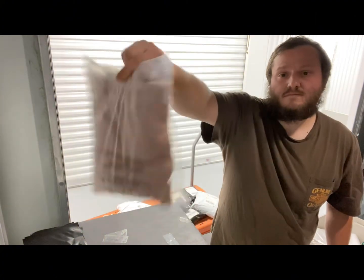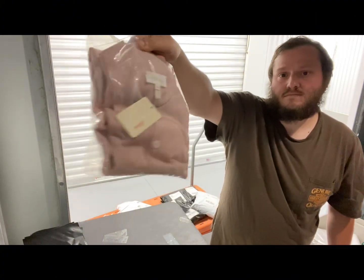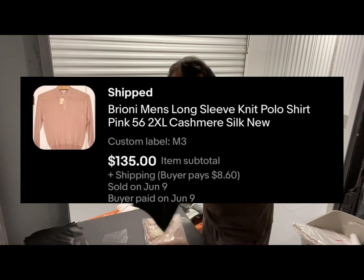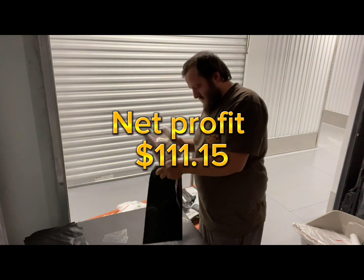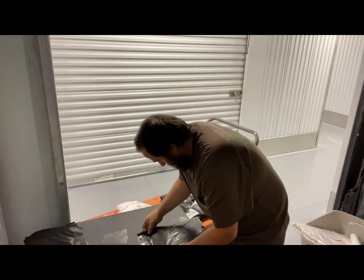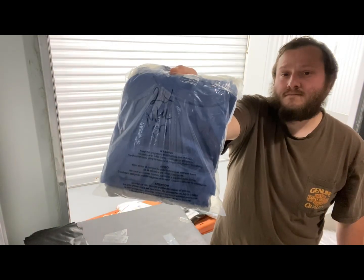This is a Brioni shirt, new with tags. This sold in 5 days over on eBay for $135. Amazing brand to be on the lookout for. After cost of goods, fees, and shipping, our net profit was $111.15. This is a lot of 2 Nike t-shirts.